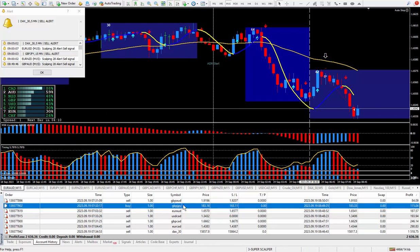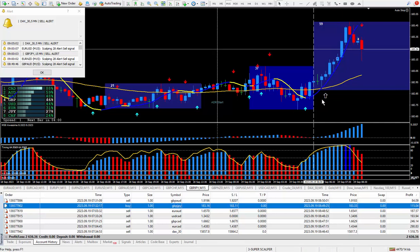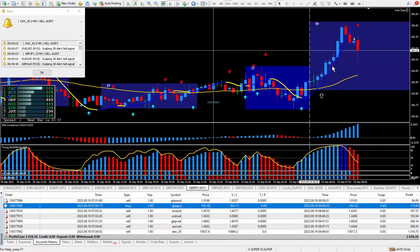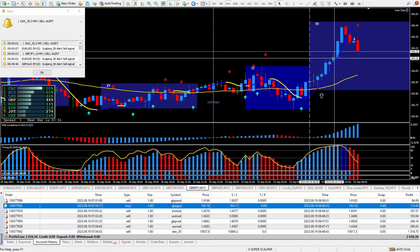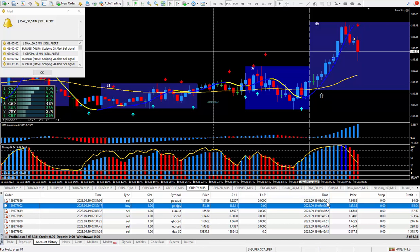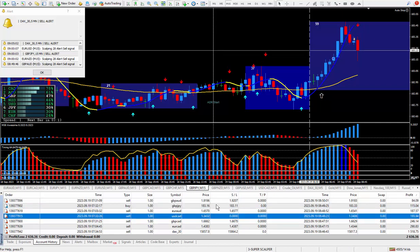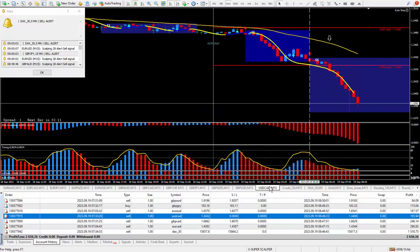Missed this pound yen. Let's run a check on the pound yen. Let's see where I got in at on this pound yen. Bought it at this cursor, and I closed out the trade, locking in about 17 pips, and those pips paid out $115.